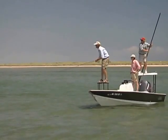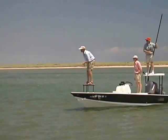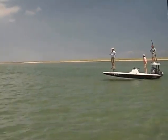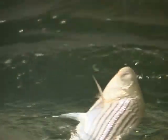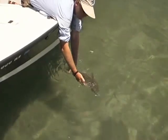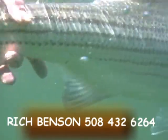Once more, Tom proves the effectiveness of the crab fly. At times, it seems the only thing that works on Monomoy's spooky stripers. He wants it. He ate it! Right on! Good one! Tom's rattle crab does it again. He looks 28, 29 inches. If you too would like a shot at this sight fishing game, give Rich a call.